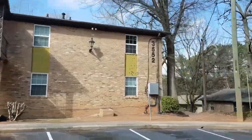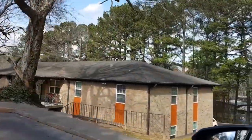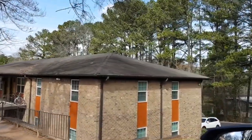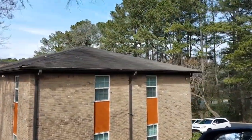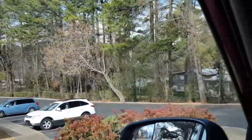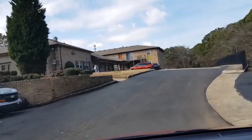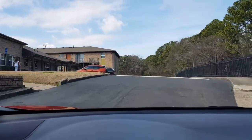I love those gables and the stairs. It really gives it some character. Check out the roof. It's gonna need some work sometime. Leasing office. Let's go see what they have to say. Some kids playing.